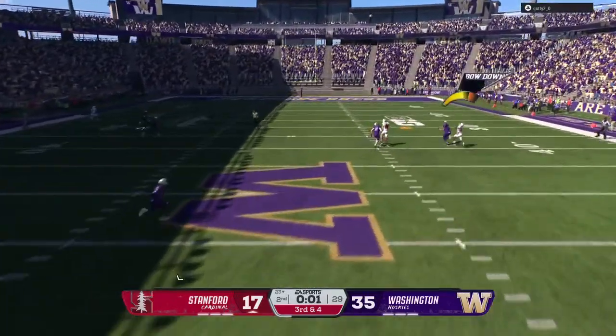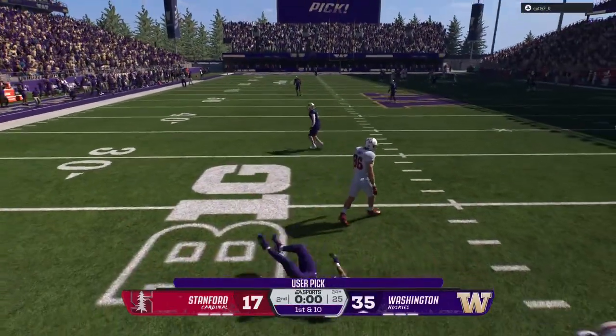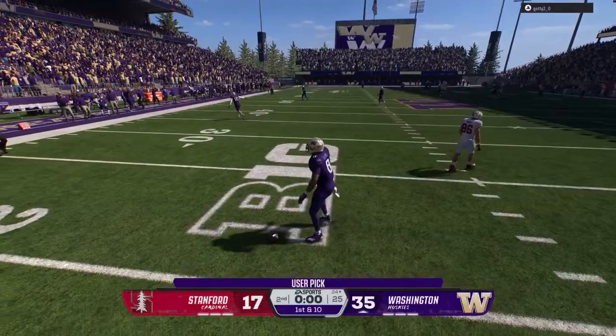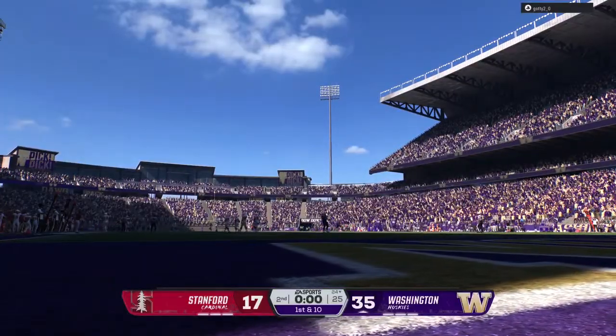In the gun, looking to throw on 3rd down. He puts a lot of air under it down the sideline. Picked off, and they ruin an early drive with the turnover. And the defender is tackled, and that's how we'll run out the first half.